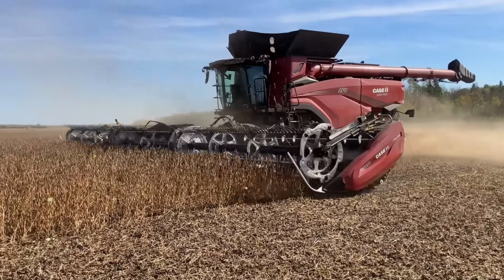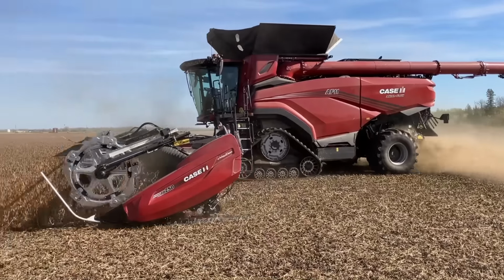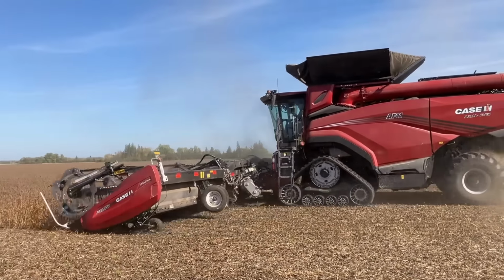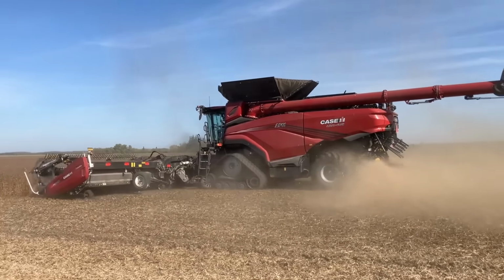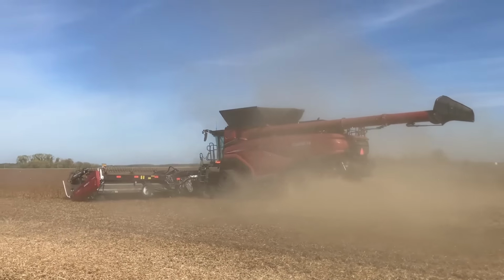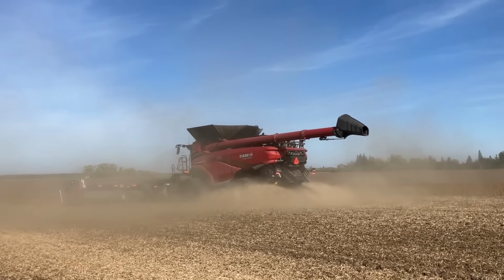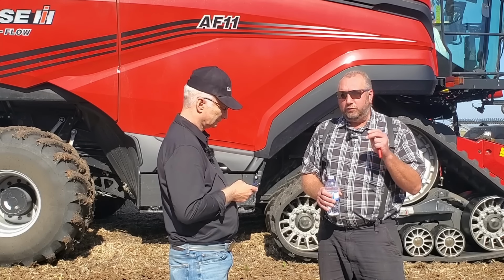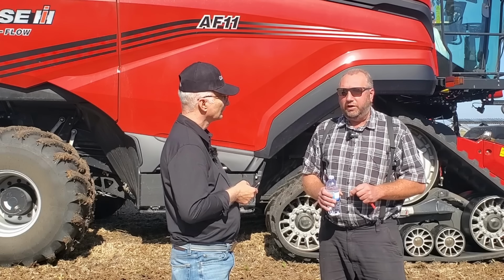Wow, that's fairly impressive performance. At the same time, we still have 5% of horsepower left. It was running at 95% capacity. But the header couldn't keep up picking it up because the crop was a little flat, down a bit, so it could probably even do more on standing wheat and barley. We figured we can do up to 35 to 40% more per day compared to the 9250s.